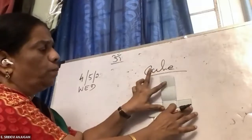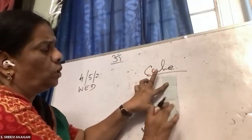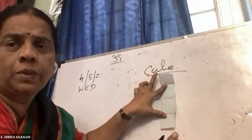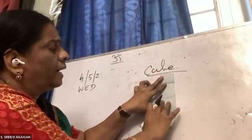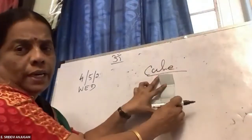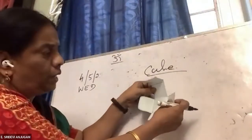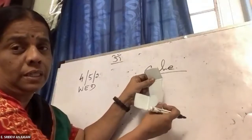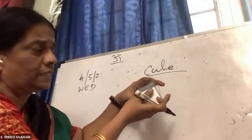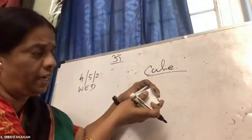So take cube. We know that cube is nothing but a square face, so all the sides are equal. So you have to cut. I have taken 1, 2, 3, 4, 5, 5 by 5. If it is possible, you can do along with me. You can make a cube, because many children don't know how to find the lateral surface area and total surface area. For that, it is very useful.